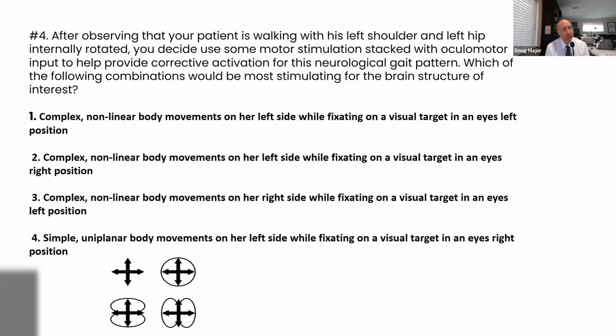So let's go over the options. Complex body movements on your left side while fixating on a target to your left. Complex body movements on your left side while fixating on a target with eyes in the right position. Complex body movements on your right side while fixating on a target with eyes in the left position. And a simple uniplanar body movement on your left side while fixating on a target in the right position.